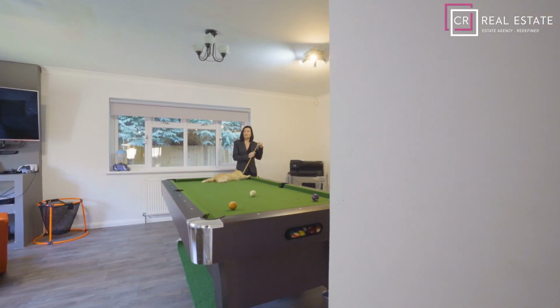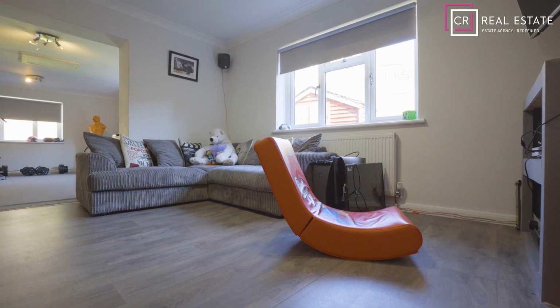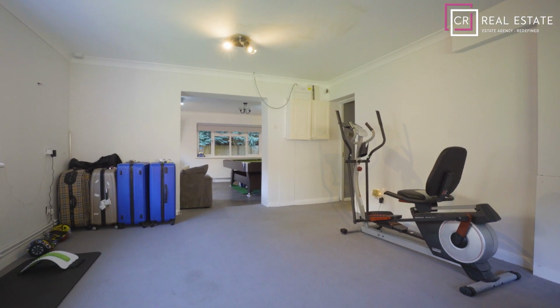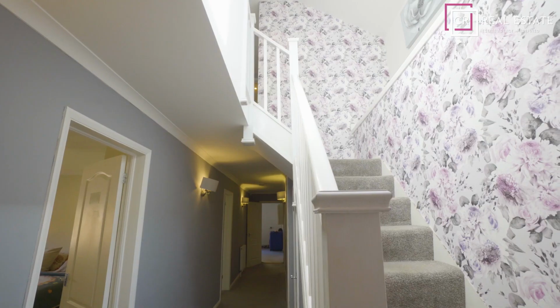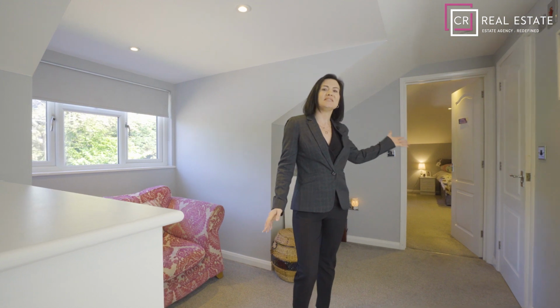Here we have the games room with adjoining gym. What a great space to enjoy with your family. And if you didn't need this, then why not consider making it an annex? Obviously subject to planning permission. To the first floor, we have this gorgeous landing and 2 double bedrooms and a second bathroom.